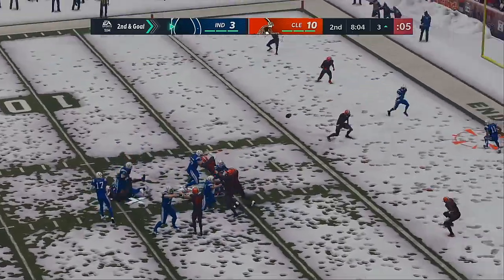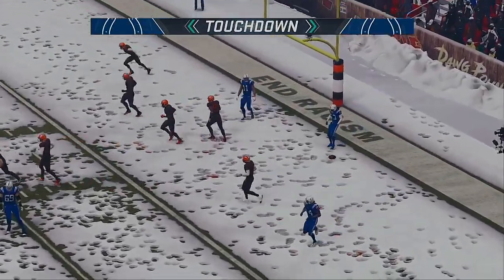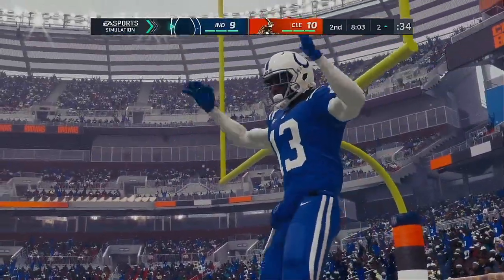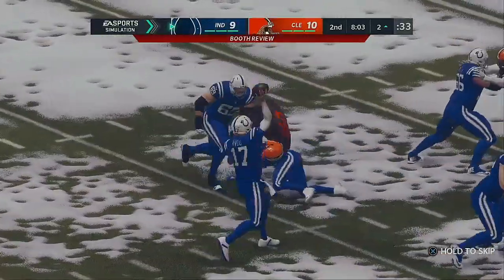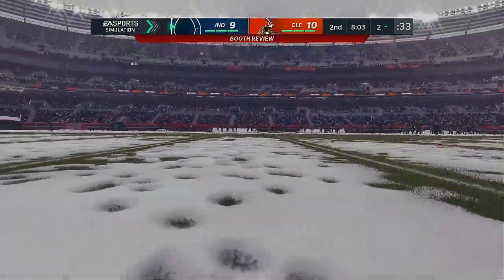Rivers again. And he's got his man. It's Hilton for the Colts touchdown. To number 13, T.Y. The three-yard touchdown pass. And the Colts are an extra point away from tying up this football game.